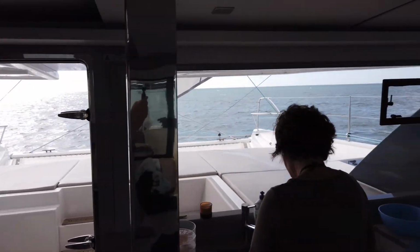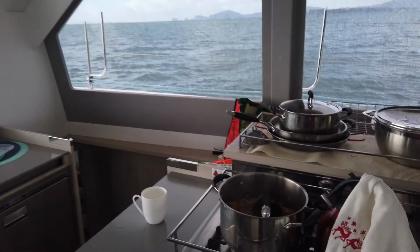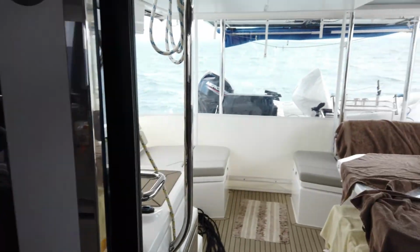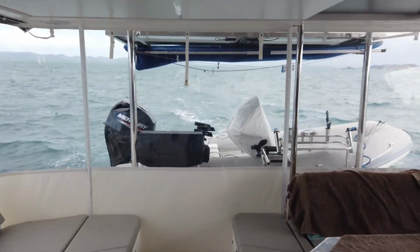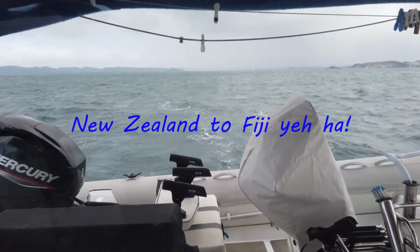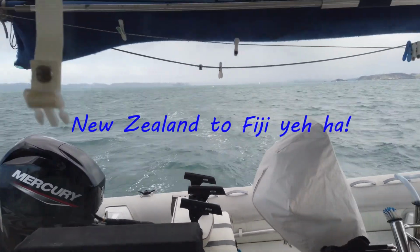We're on our way from New Zealand to Fiji. Maggie's got a beautiful pasta dish ready. We're leaving the stormy, rainy, cold weather behind. You see it out there. It's awful.